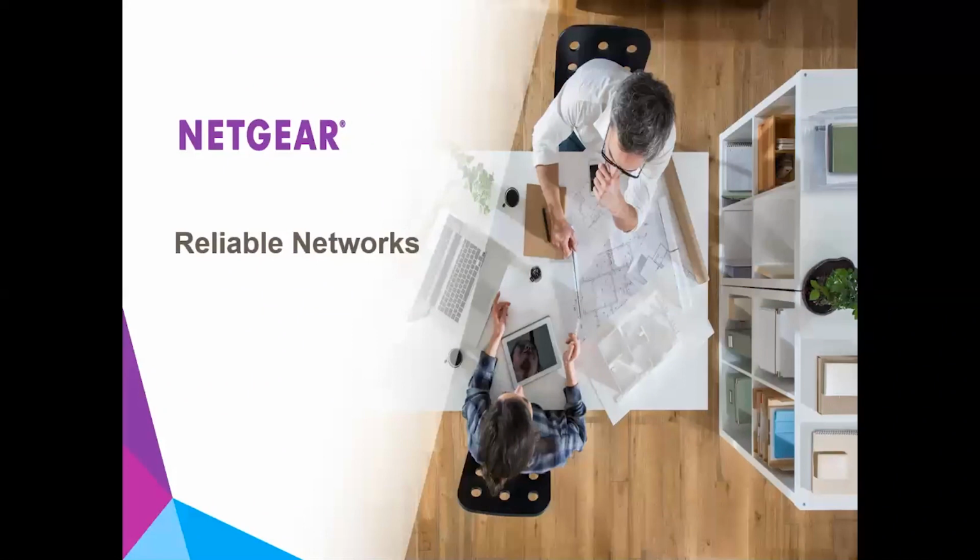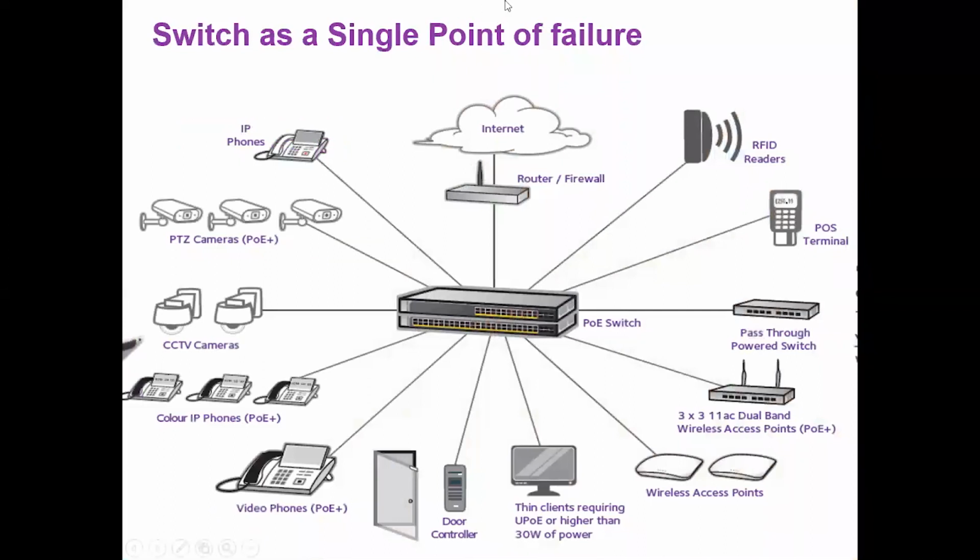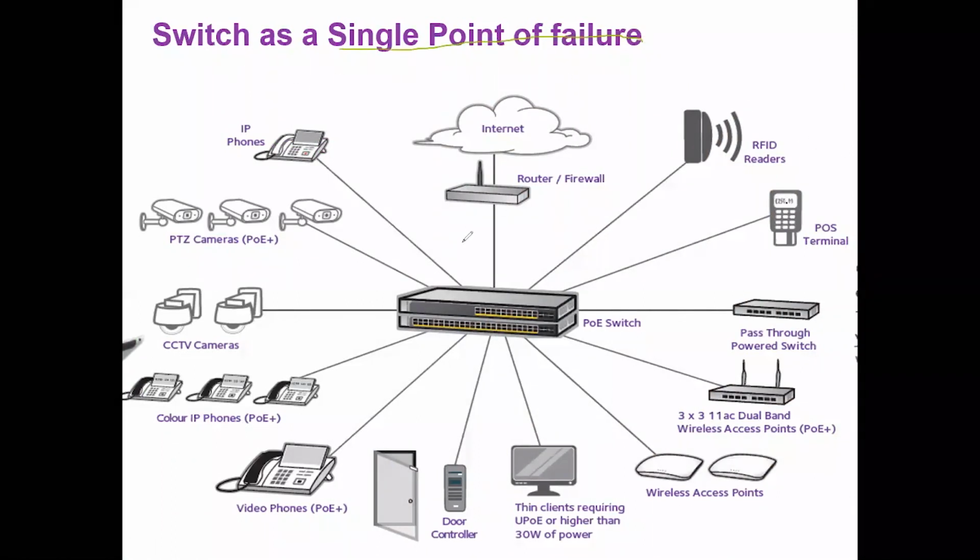The second point is the reliable network. So how can we ensure that the network is going to be reliable? The first thing is that normally, as we discussed before, our switch is the single point of failure. So that's the normal topology for a network. We have a switch, and we connect all the different devices to our switches. We connect the phones, the cameras, and now the door controllers, for example, with IoT. But what happens if one of these links or one of these switches fails? Normally, the entire network goes down.